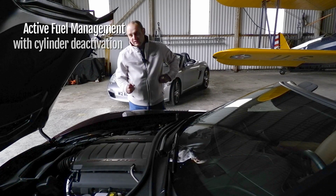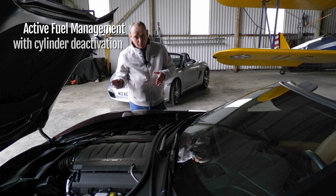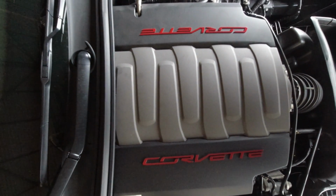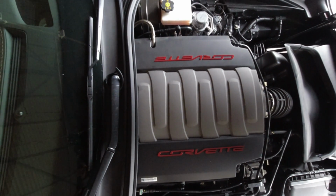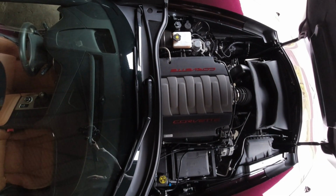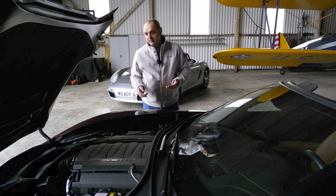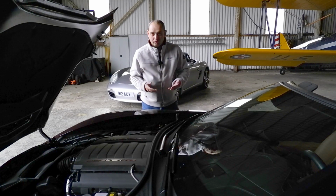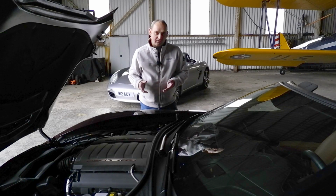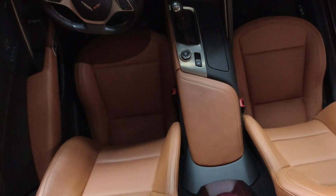We've also got cylinder deactivation on here, which is part of the active fuel management. So the car will actually shut down 4 of its cylinders and just run on the other 4. Supposedly this car will actually return around 30 miles per gallon, which is pretty impressive for a car of such a large displacement. There were of course other versions of the engine available. There was the LT4 in the Z06, which produced over 600 horsepower, 750 odd horsepower if you went for the full fat ZR1. That was actually a 214 mile per hour car, so a serious piece of kit.